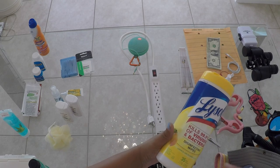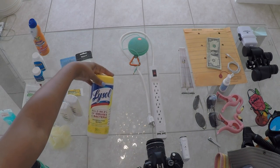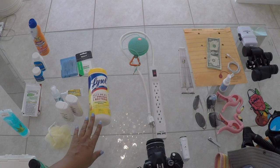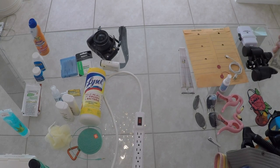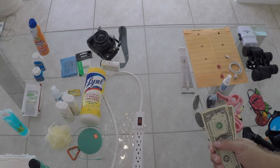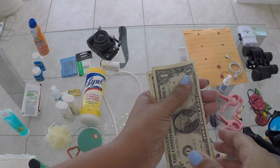So like the first day on the cruise, we'll grab these and wipe down the door handles, the sinks, the sink handles, just the common areas where you touch, the phone and stuff like that. So let's talk about some of the miscellaneous items. Always bring singles and fives and maybe some tens with you. I would get maybe like $100 in singles, fives, and tens.